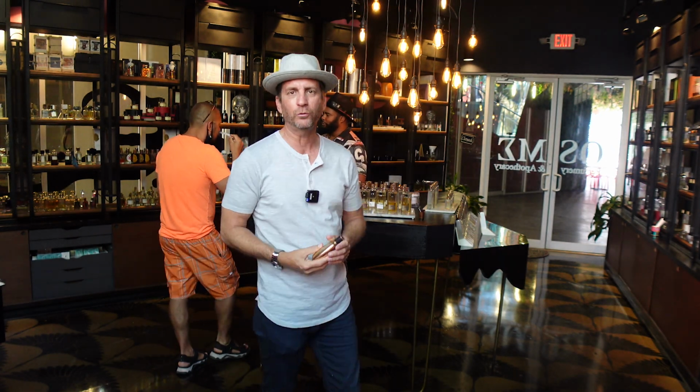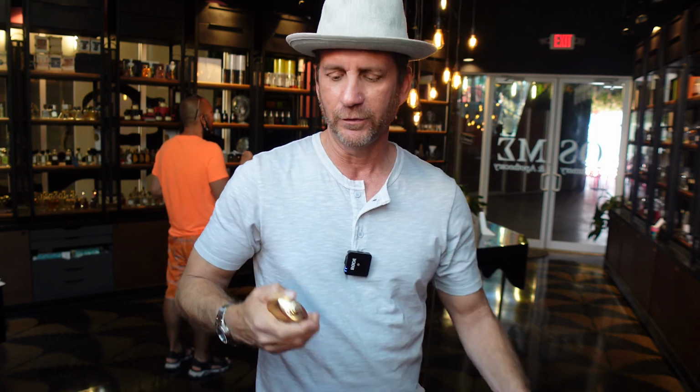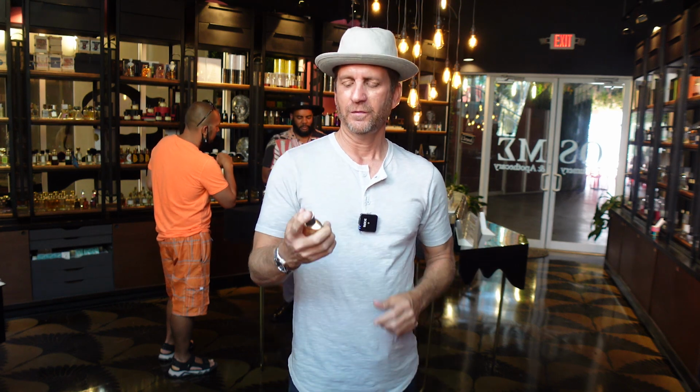My number 2 and my number 1 are interchangeable. This is Chrysalide from Lark. Again, another fragrance I've talked a lot about lately. They have a similar vibe actually. Extrait Noir and Chrysalide are like 2 niche lover fragrances. Look at that sprayer. Again, if you like something that is rich, dark, deep, almost chocolatey, sensual, sexy, evocative, this is a fragrance from Lark, the French niche house, you gotta try.